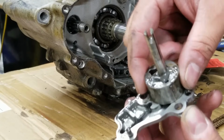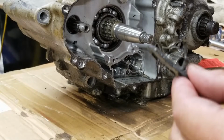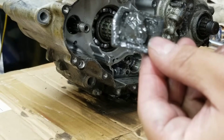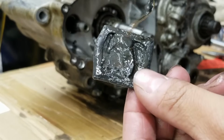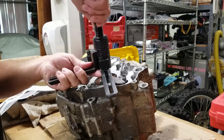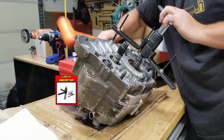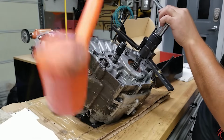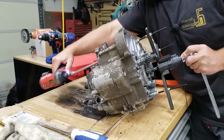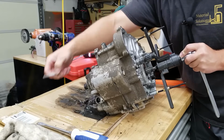Whew. Man, this thing is gross. Oh man, what the hell? Oh jeez. Holy shit, I forgot a bolt. Could have been bad.